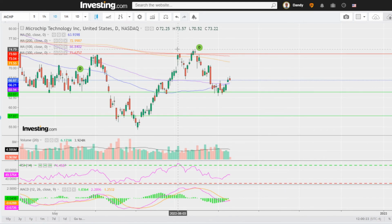So on August 3rd it went up to the 300-day moving average, close to $74 per share. Relative strength index was over 70 at 74, and the 12-day moving average was going way over the 26th one. But that proved to be a decent resistance, as on the next day the bullishness went away.